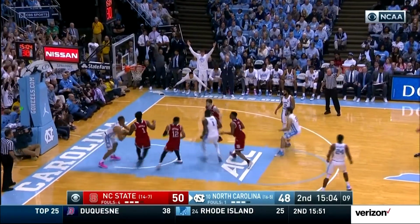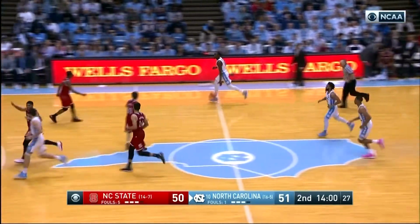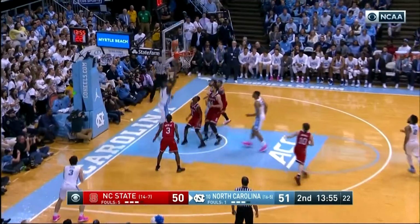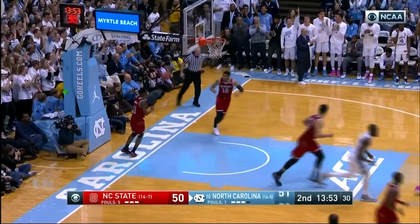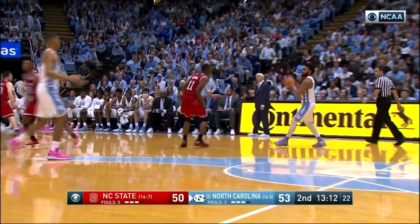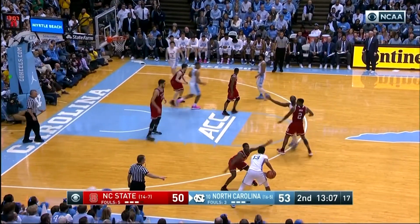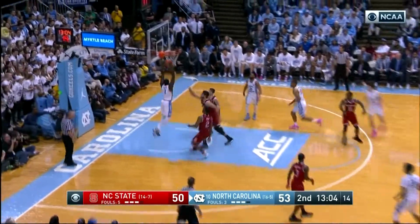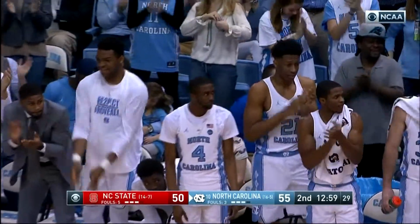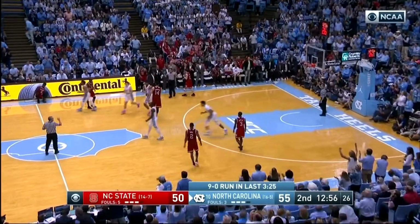May from deep. He's got everything. And Garrison Brooks controls the glass for Carolina. Here comes Pinson spinning underneath. Beautiful reverse finish. So Roy Williams now with Berry, Brooks, Pinson, Clay Tech, and Cameron Johnson, who has the basketball. Pinson. 5-point game. Timeout State.